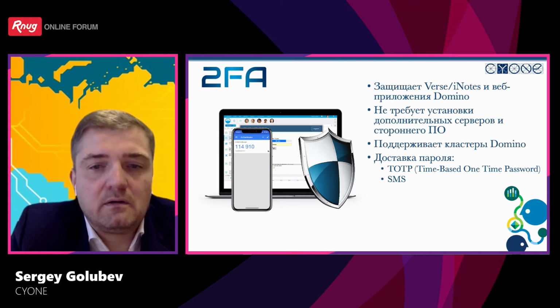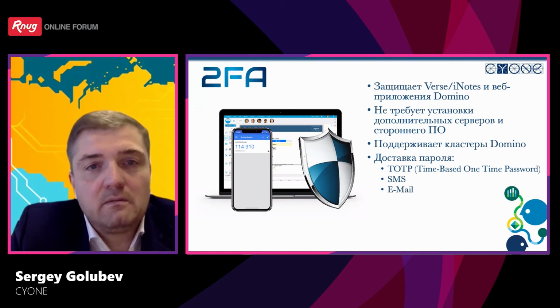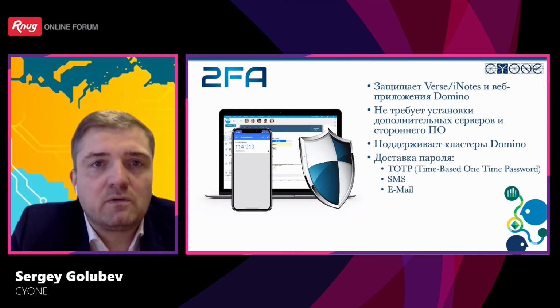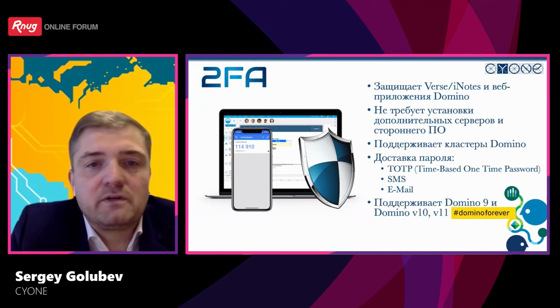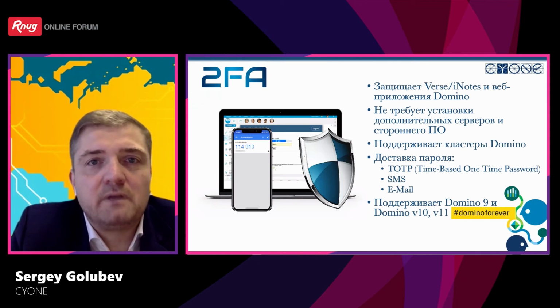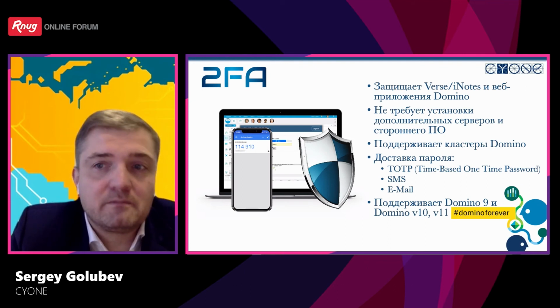As to SMS, we have an integration with SMS modems having a web API, and you may use any internet service to send it. You may also send email or use some alternative email, or some SMS gateways have functions of email servers, and the messages could be sent there via the second code. Domino 9 version is supported, and Domino version 10, version 11, and we will also support any new version of Domino forever.